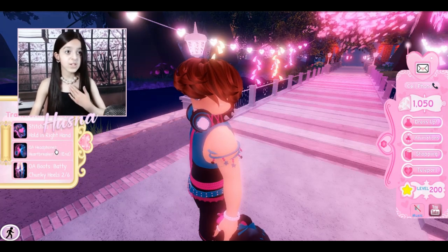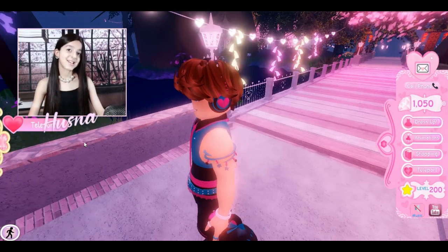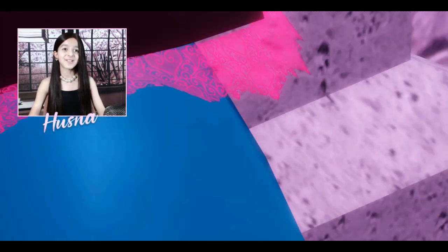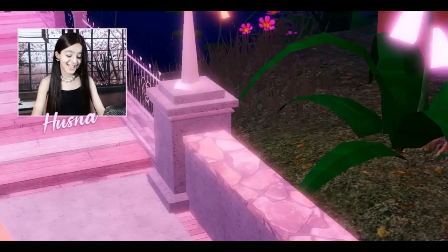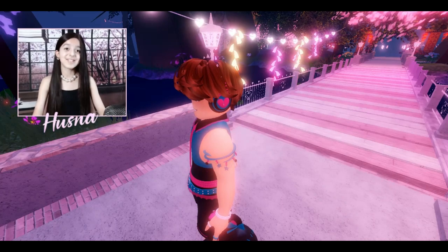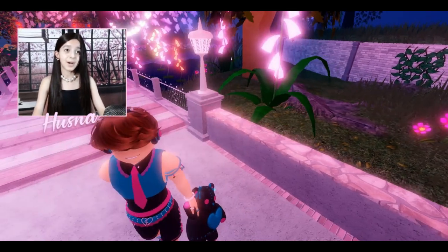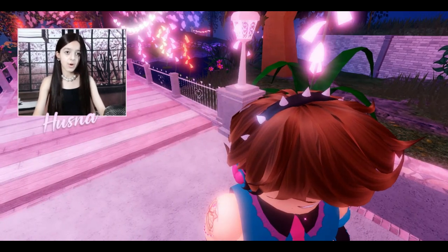Oh, you can also have seashell. Oh, so it does have heart. Okay, I was wrong. It does have toggles. Oh, it does have heart. It does have toggles. So I was also correct and also wrong at the same time. But I really love the spikes for the headphones.